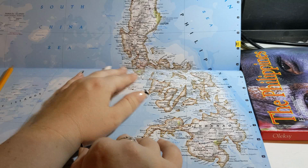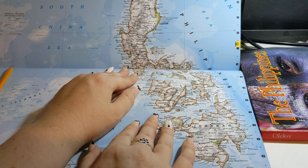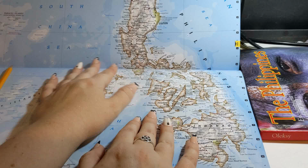The new government was off to a rocky start. A rebellion against the Japanese, known as the Hukbalahap, had emerged to fight back against the occupation, and they also fought back against the new independent Filipino government. They were eventually defeated by President Ramon Magsaysay, who was a very, very beloved leader who very fortunately was killed in a plane accident.